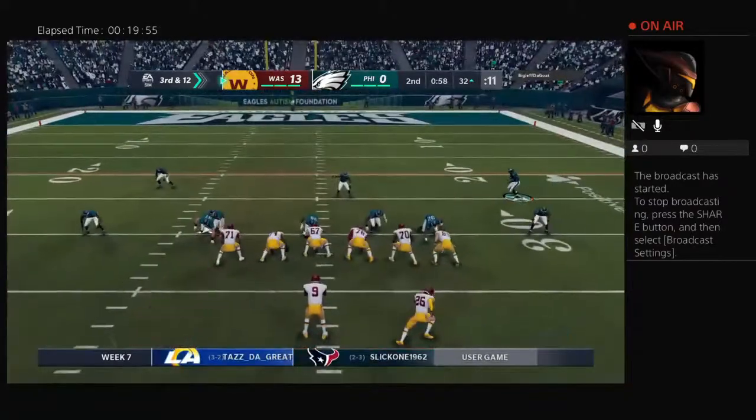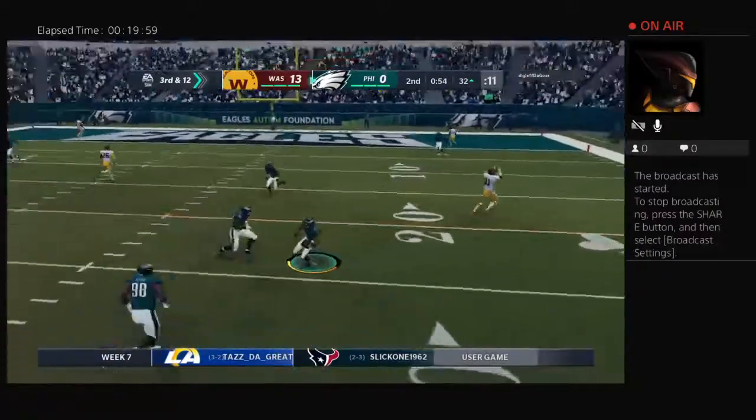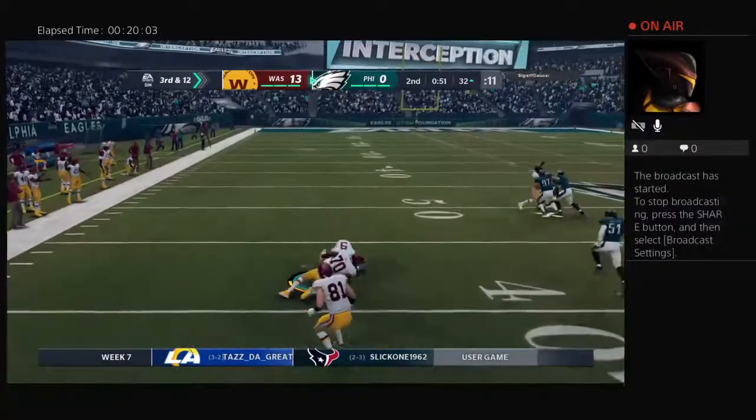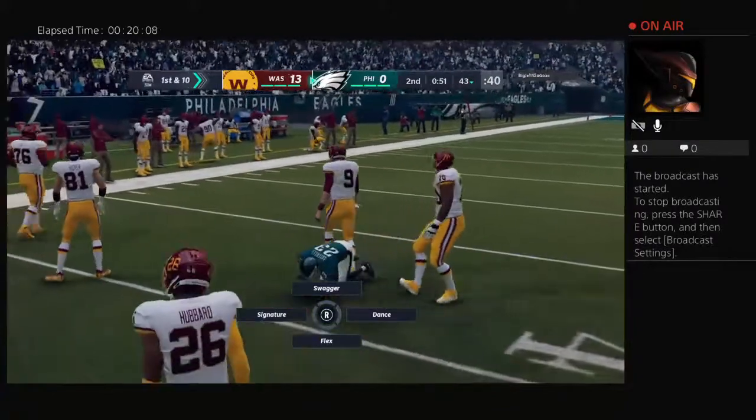Throwing on 3rd. Goff. And he fires one that's intercepted. Picked off by Ross Cochran. And he's able to get it back here to the 43-yard line.